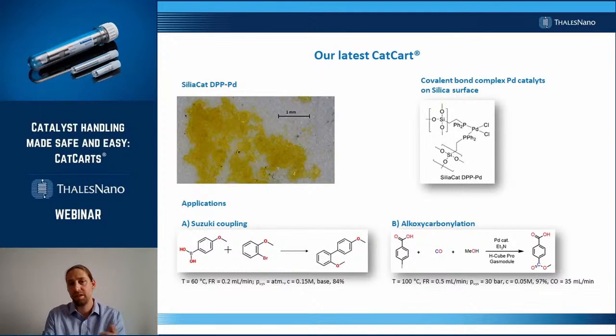Let's talk about our latest CatCart. It is SiliaCat DPP Palladium, a silica based complex palladium catalyst. Basically it's made for coupling reactions and we made in-house a Suzuki-Miyaura coupling with this catalyst, but also because of the unique features, alkoxycarbonylation is also a usable reaction for this catalyst.